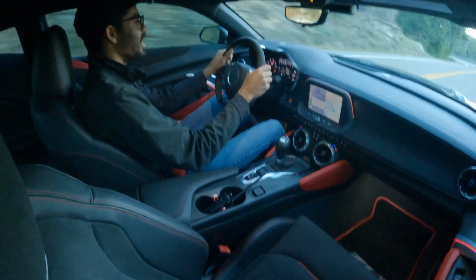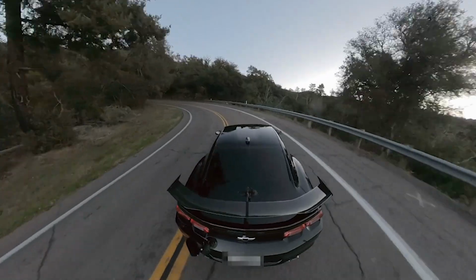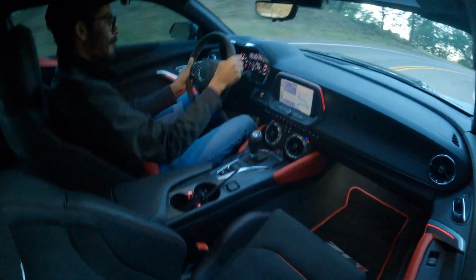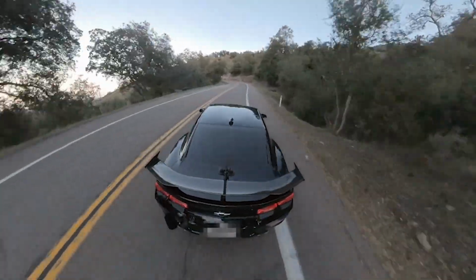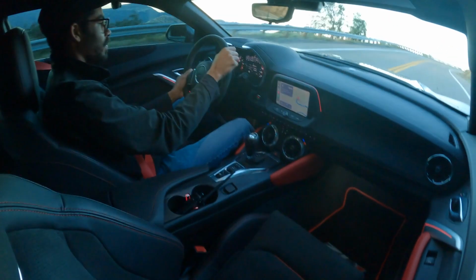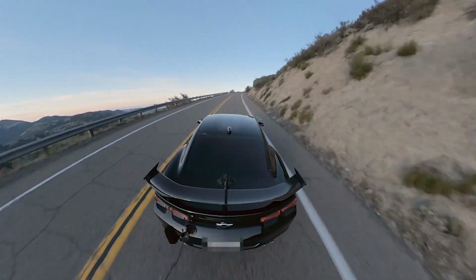See, it's just hanging in the gear right there because it knows that I'm going after it. It's almost like the car knows that we're in the Canyons. Downshifts for me at the perfect time. You can really get after it in this car. We haven't even hit the most aggressive points yet.